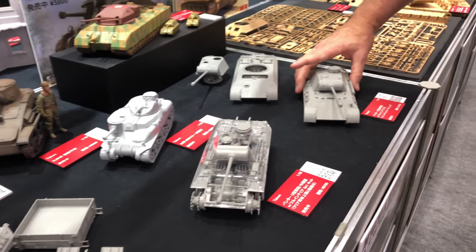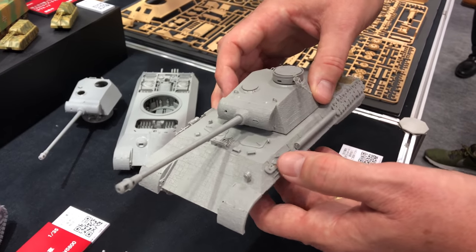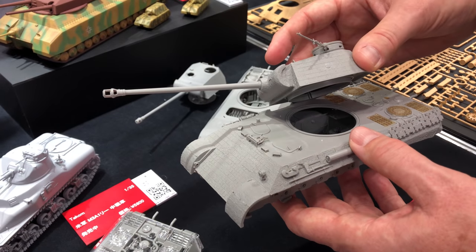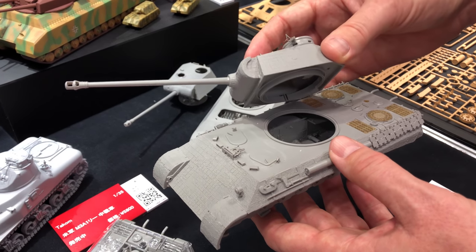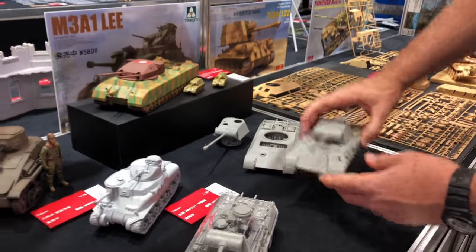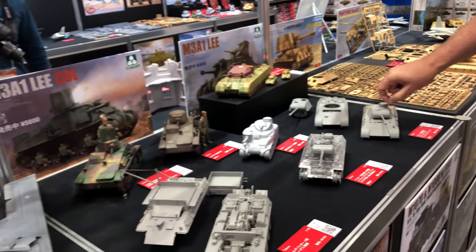Now this is another D version, and this one has the waffle pattern Zimmerit, I think is what it's called. So it's another cool one. No interior for this one, so the price is not quite as high. Oop, and I just dropped the machine gun off of it. Oh, no. Where did it go? I'll find it later. Here it is. We'll glue that little guy on later. I think it was just sitting there.